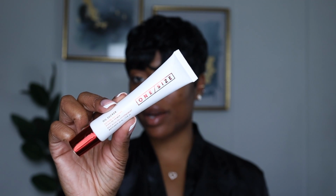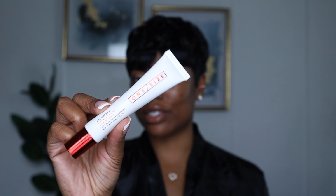Getting into the face, take these under eye patches off. I have oily skin, and if you have oily skin, y'all, please get your hands on this product. The One Size Oil Sucker Primer has literally been a game changer for me. I always get oily super fast on the tip of my nose. With this product, it's recommended to shake it up first and then apply a pea-size amount to your finger. You're supposed to put it in your T-zone, but I like to put this on the tip of my nose and my smile lines.